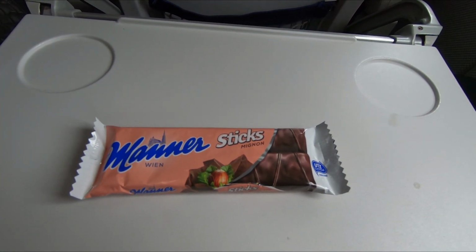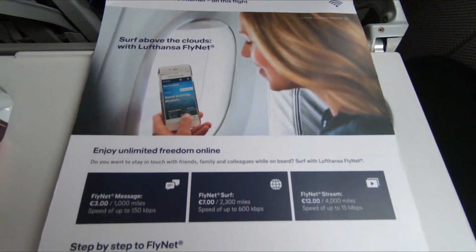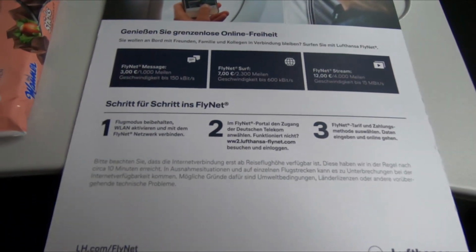After takeoff, the crew served drinks and a small snack for free, as always on Lufthansa short-haul flights. The seat pocket in front of me contained the typical things, as well as an information card that Flynet, Lufthansa's Wi-Fi, is available on this flight.